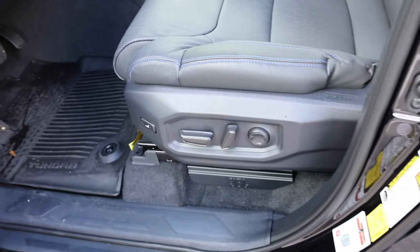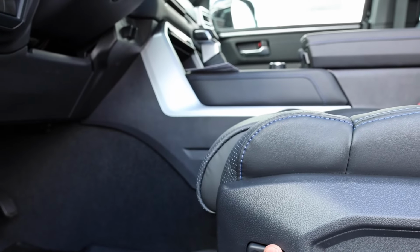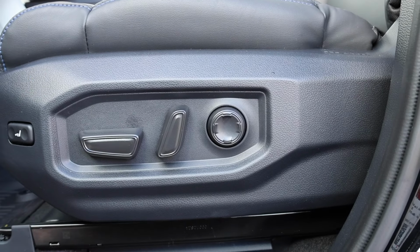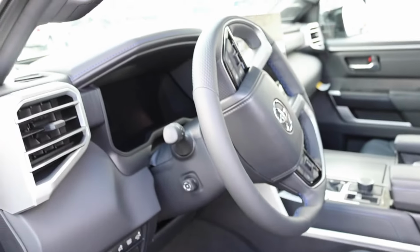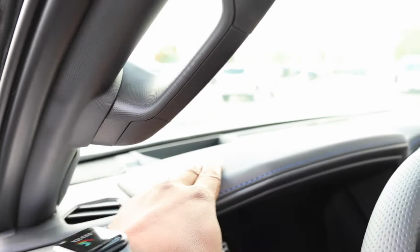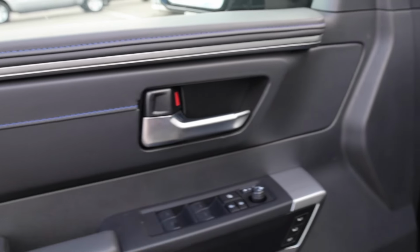Your seats have a ton of positions that you can change. So you have this thigh support on the front end. So this is gonna be 14-way. Your lumbar goes up and down, in and out. Here's your subwoofer right there. Power steering column. Here's some of your controls on the side. Leather, silver accent right there. And you can pretty much see that throughout the interior too.